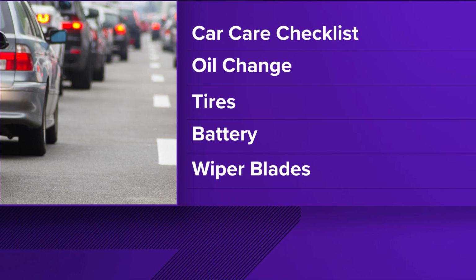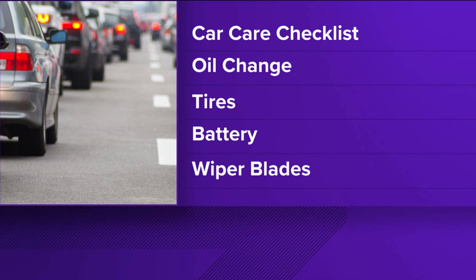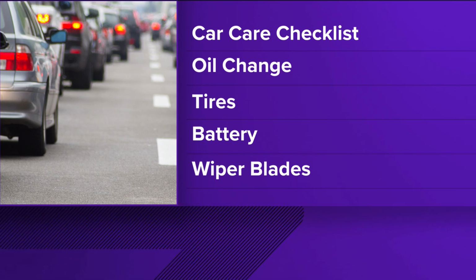Most places will test them for free, just to give you a status update, and then you can take a little bit of preventative measure by knowing that the battery's weak, replacing it before you need to get somewhere and the car doesn't start. Right, and if you haven't been in for an oil change in a while, now might be the time. Absolutely. Get all that checked out.